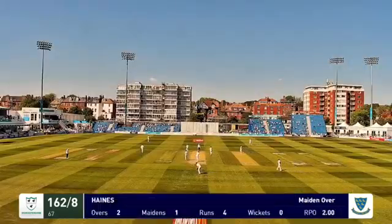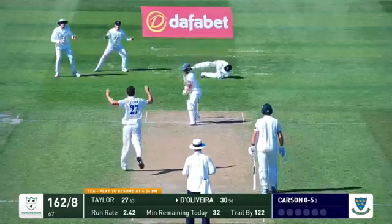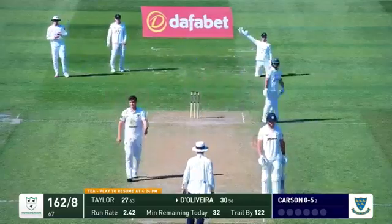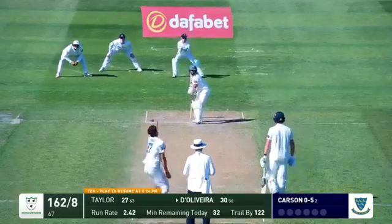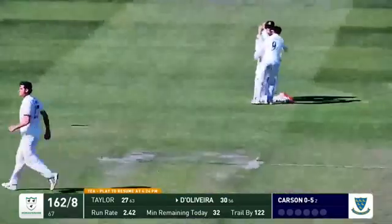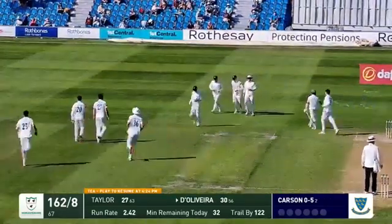And well done. They're underway straight away. They're busy. Outside the off stump, through it goes to the wicket keeper. Tom Clark is the bowler from the CN. Clark in bowls. D'Oliveira off the back foot is gone. Caught. Second slip going down to his right hand side. I reckon that's Tom Haynes there who's grabbed that one.